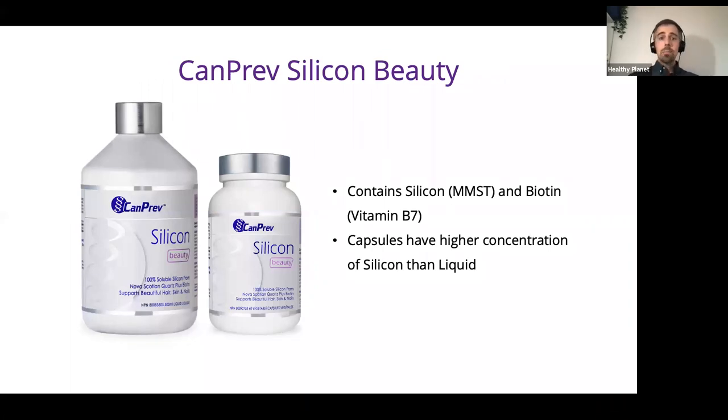We should also add that there's biotin in it, right? The biotin, also known as vitamin B7, is there to help the silicon do its job. It's called one of those cofactors. And so what are you going to see? You're going to see improvement in suppleness and smoothness of the skin. So in other words, the skin becomes more pliable, plump, and smooth. And that sounds good.